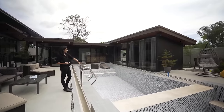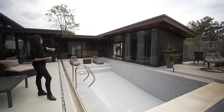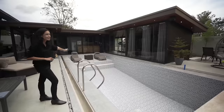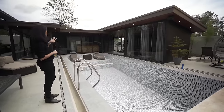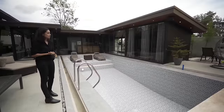So yun, and then it slopes, right? And then there, mas shallow. Meron na ano yan? Tawag dyan? Lounge. May lounge chairs na and a table where you can put your margaritas or something as you just bask in the sun. And then a few steps down, you're in the deep end of the pool na.